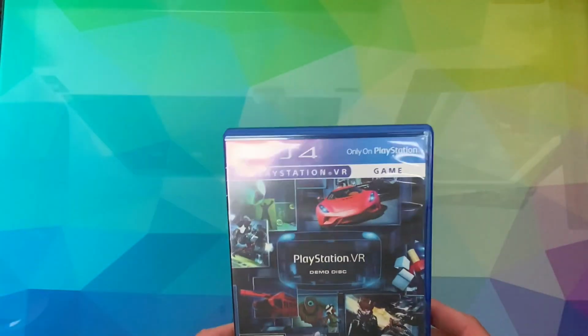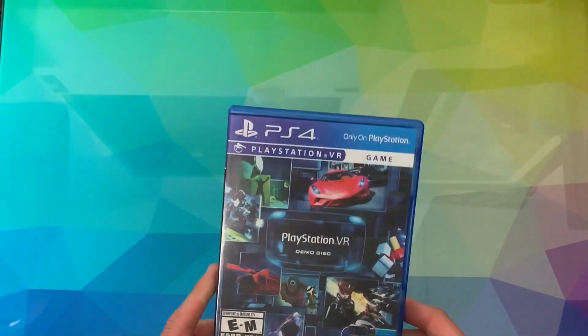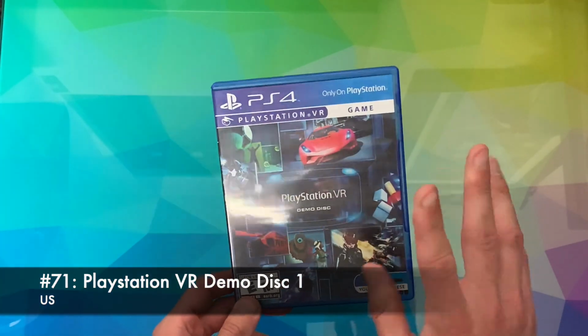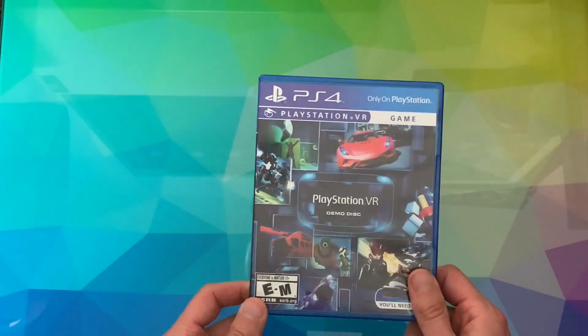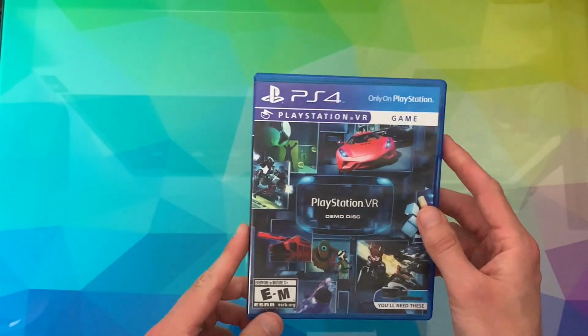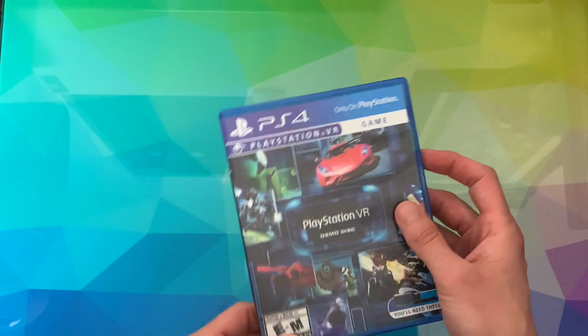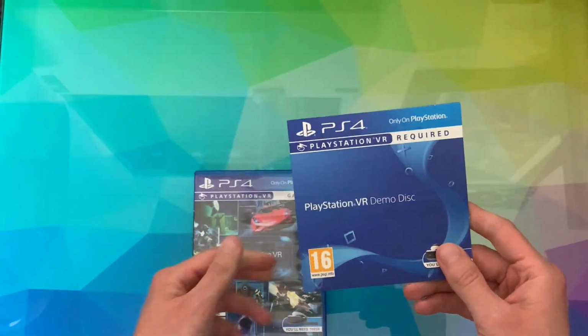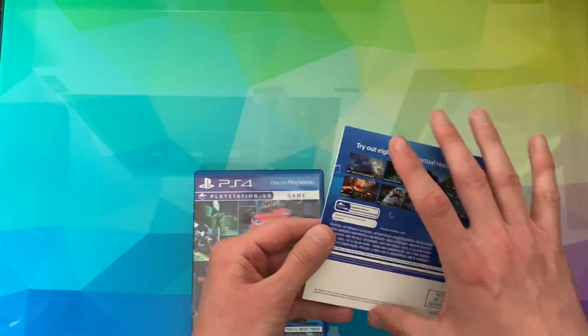Next up is 3 separate physical releases we've got here. We've got the PlayStation VR demo disc. Now, these are only released in America for some reason, at least in a big physical case. Europe did get the demo disc, but ours actually came in a little sleeve.